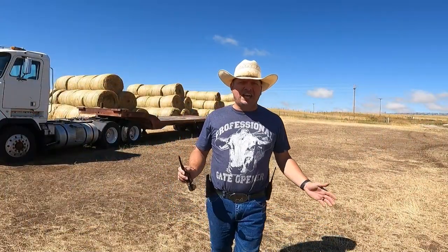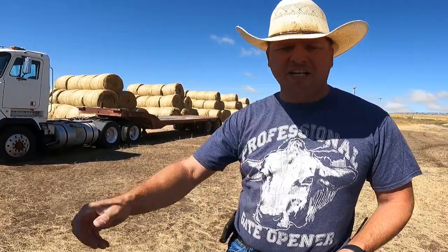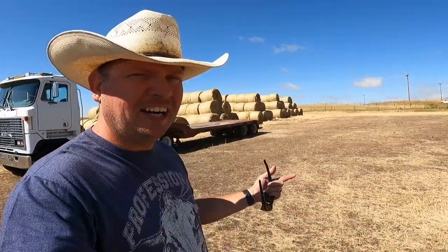Well guys, all the hay is put up on the ranch, which means that we've got it all stacked here in our hay yard. Give you a little glimpse around here. Stacks over there. Stacks over here. And there goes Jeff with the tractor. We're done stacking hay. In fact, we're done with haying.